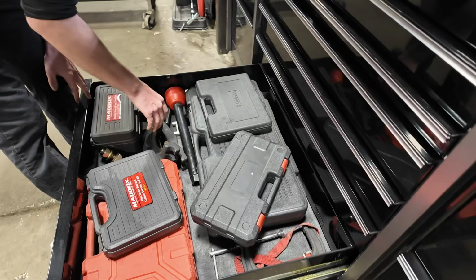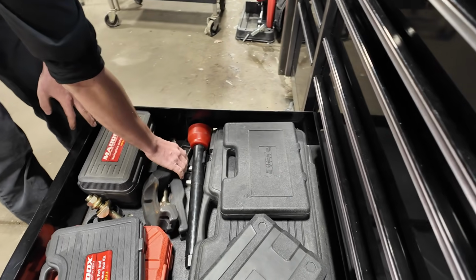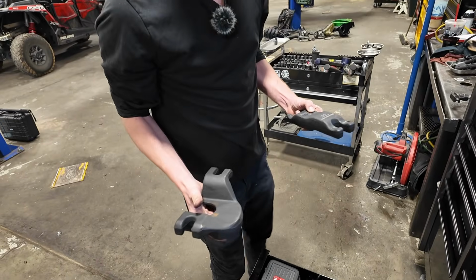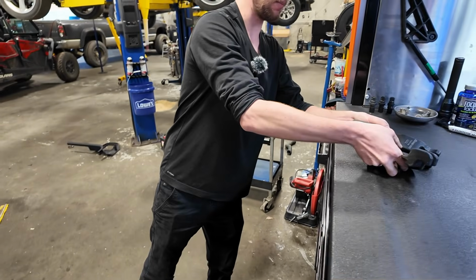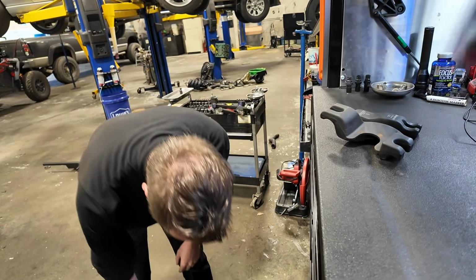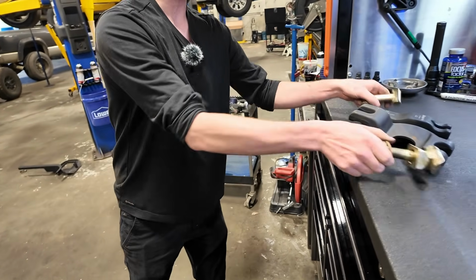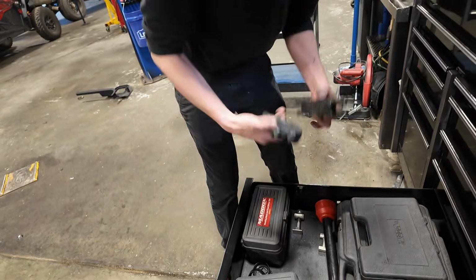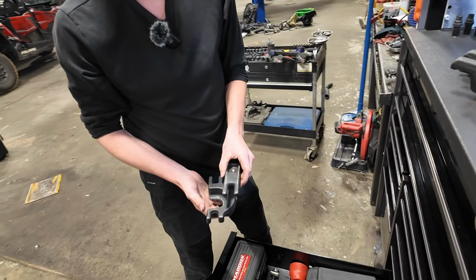Cool. We've got, these are low profile. Dude, those are huge. Pitman arm pullers. This one specifically is for your 1-ton Dodges that have a giant Pitman arm. That doesn't look low profile. No, it's low profile for giant trucks. This is the low profile one that I love using on Pitman arms on Chevys and stuff.